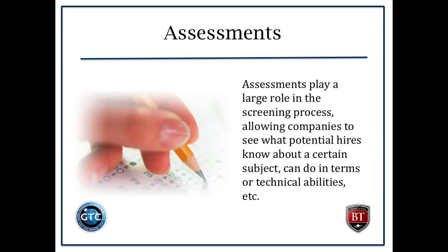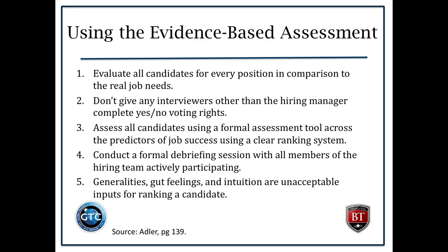Like I mentioned before, assessments play a large role in the screening process, which allows companies to see what potential hires know about a certain subject, can do in terms of technical abilities, etc. And assessments can also include things like drug tests, credit card history, employment, past education, and it can also screen for complex skills, aptitudes, and behaviors.